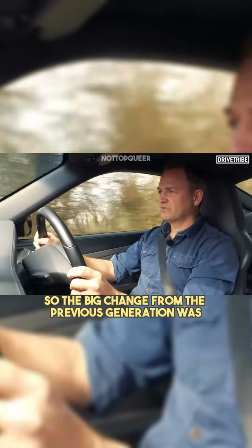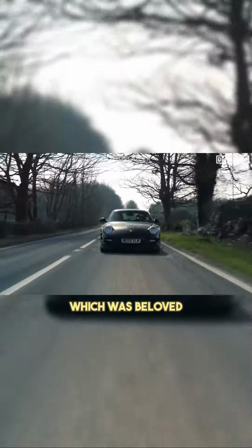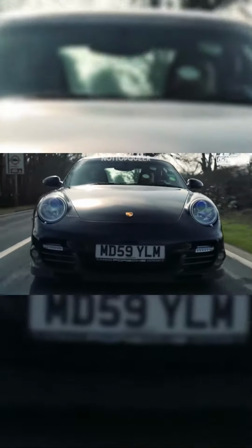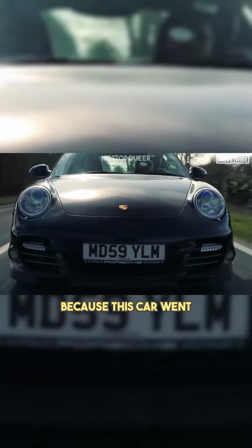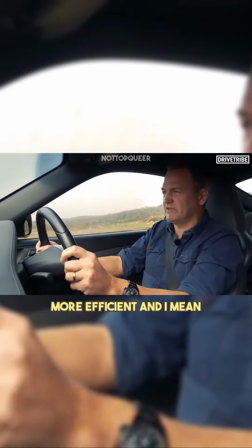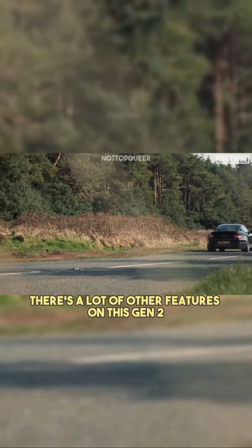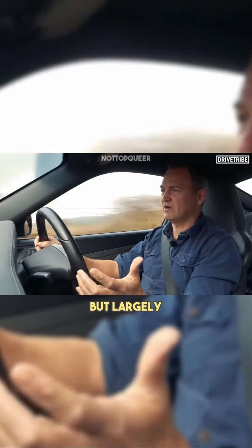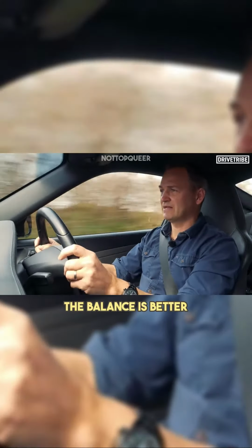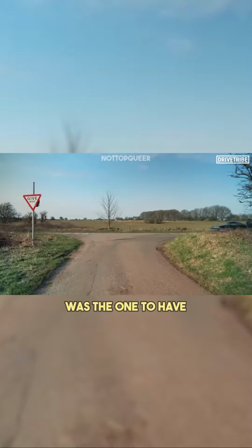The big change from the previous generation was the Metzger engine, which was beloved and had all that racing pedigree. A lot of people were against this one because the car took a different philosophy, direct injection, but with more power and more efficiency. There are a lot of other features on this Gen 2 that the Gen 1 didn't have, but largely it's more powerful, the balance is better, the handling is better, and for me, that was the one to have.